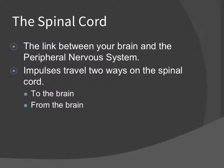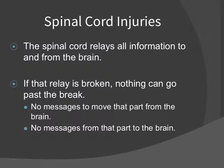Your spinal cord is a really, really thick group of axons, and it connects your brain to the rest of your body. On your spinal cord, messages go two ways. They go to the brain, the brain figures things out, and they send it out. And your spinal cord is incredibly important, because if there's a break in the spinal cord, no messages can go past it, either way.